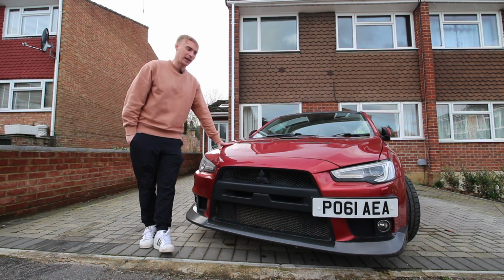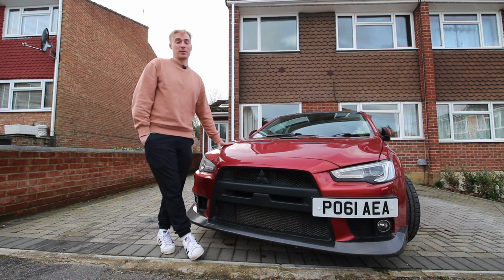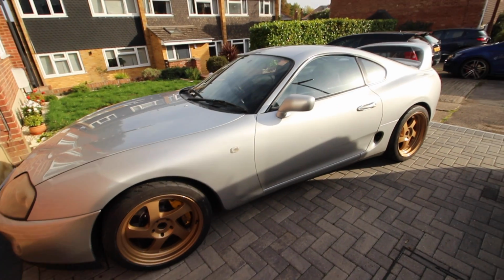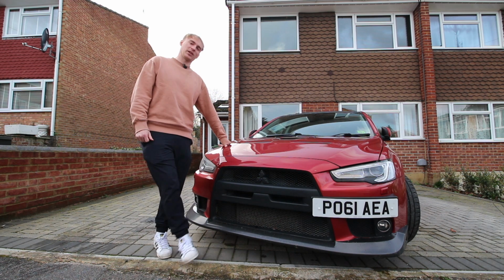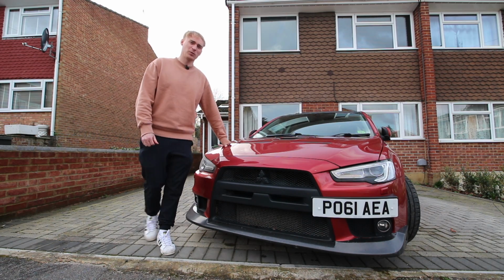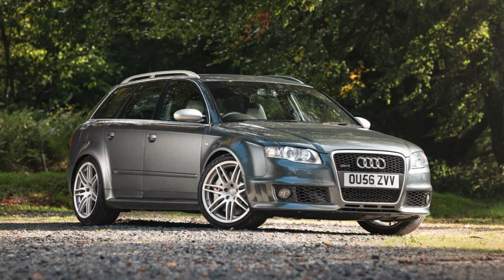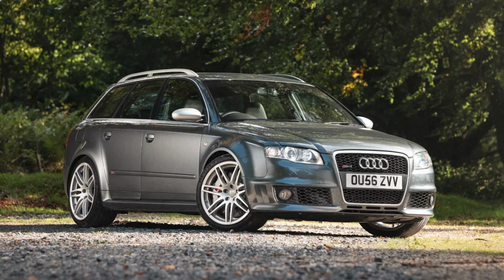I was looking at EVOs for quite a while. I've wanted one since Gran Turismo days, but that's pretty much the running theme of all of my car collection, as you may be able to tell with the Supra. I specifically went for an EVO because it just fits me in my current circumstances, and I'll go into that a little bit later on. Other options I was looking at would be an Audi RS4 Estate. I was really keen on one of those. A little bit higher running costs, I'd say, potentially, if anything went wrong, but another lovely looking car.